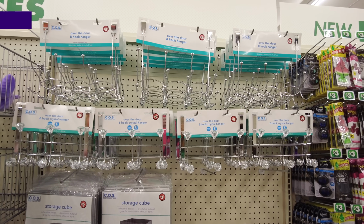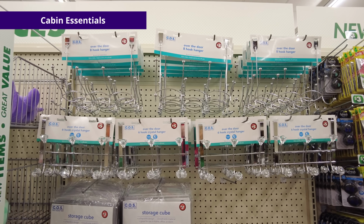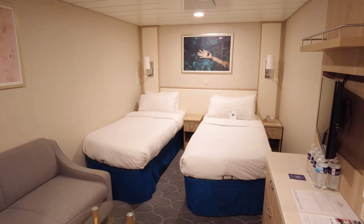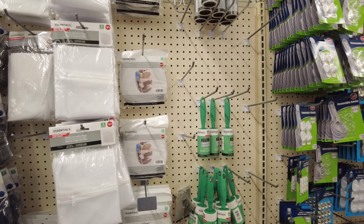Next, you should look for cabin essentials at the dollar store. Making your cruise cabin feel not only more organized but also more like home is easy to do with a few essential items from the dollar store. My Dollar Tree had a wide selection of my favorite cabin items to bring on board a cruise.